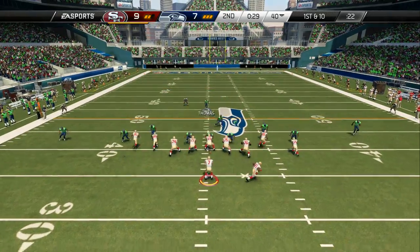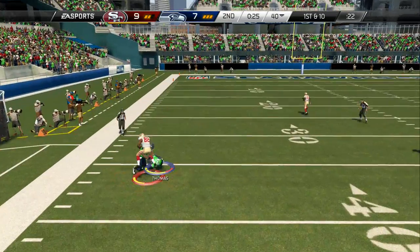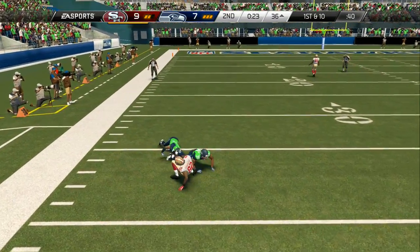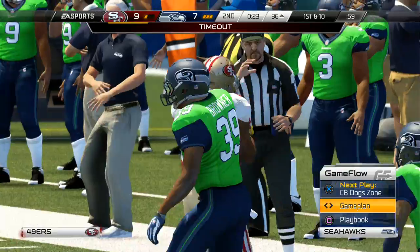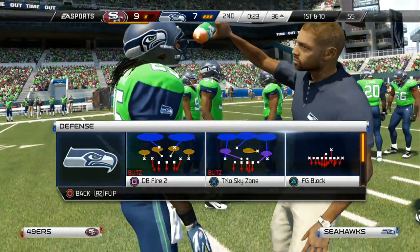Frank Gore is in the backfield. Looks to his left. And they bring it down at the 36-yard line. The 49ers call a timeout and are left now with only one.